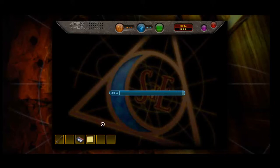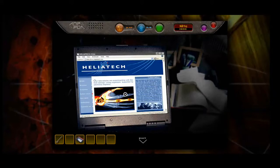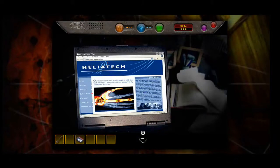Put it in the computer. What's this Healy Attack? We've been there before. Our first episode. This article explains the first implant in a living organism. That's quite interesting.